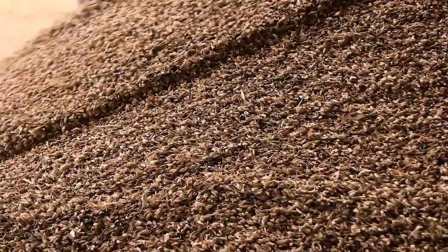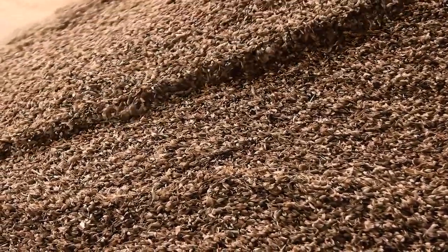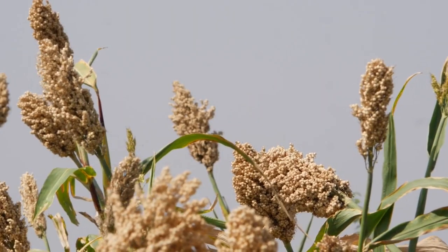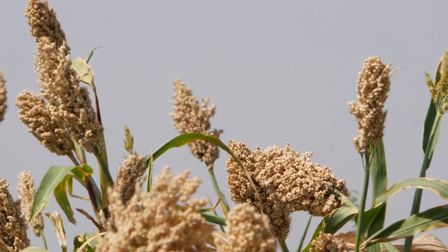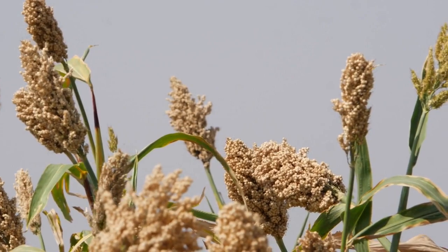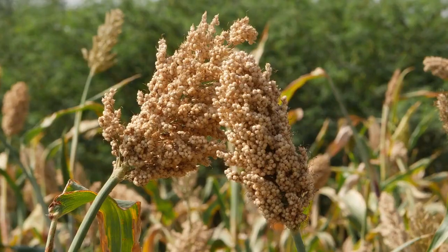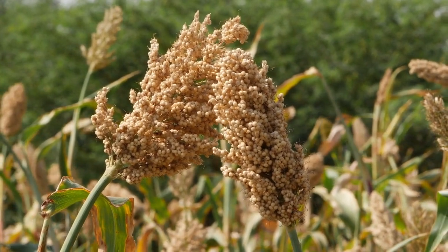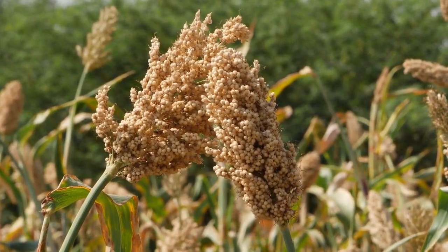Today, I'm excited to delve into another nutrition-rich millet, sorghum millet. Sorghum, often referred to as broom corn, is a remarkable cereal grain that holds global significance. Belonging to the grass family, sorghum is a diverse genus comprising approximately 25 species of flowering plants.